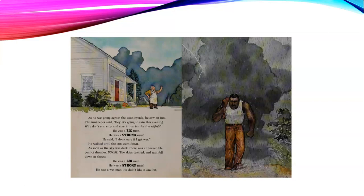The innkeeper said, "Hey, it's going to rain this evening. Why don't you stop and stay in my inn for the night? I'll give you a discount." He was a big man. He was a strong man. He said, "I don't care if I get wet."